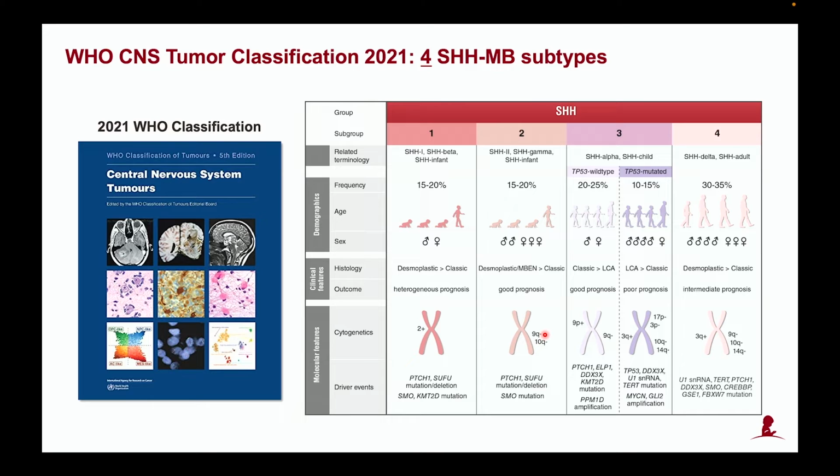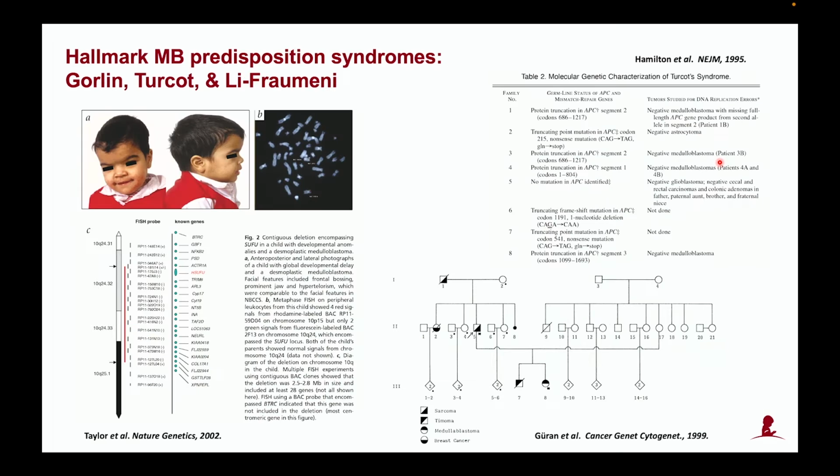there's 4 methylation-based subtypes of sonic hedgehog medulloblastoma that we've given the very creative names, sonic hedgehog 1, 2, 3, and 4. 2 of them occur during infancy, sonic hedgehog 1 and 2. Sonic hedgehog 3 is what I'm going to talk about today, and this is what's commonly seen during childhood. Sonic hedgehog 4 is the older teenagers and adults.